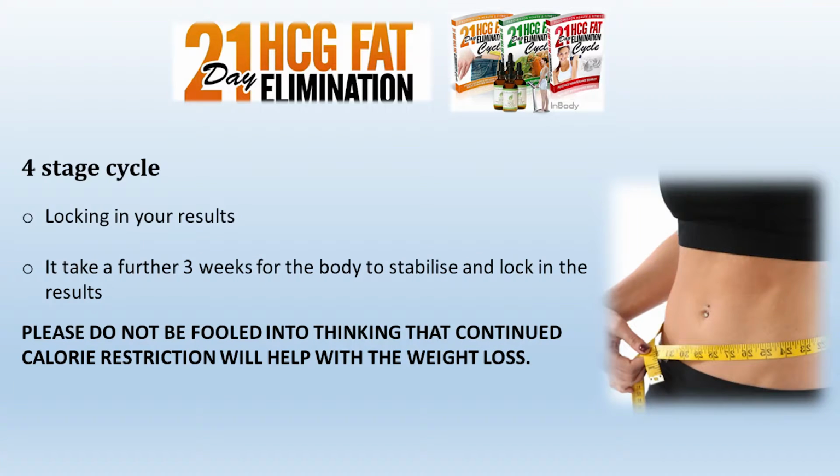If you were to go on a 500 calorie diet, you will strip the brown fat. That's the stuff you need to keep. You won't strip the white fats. Okay? So we're not recommending that in any shape or form.